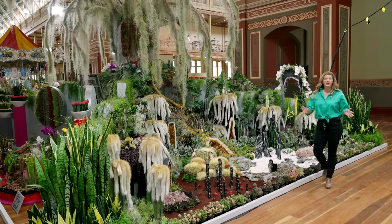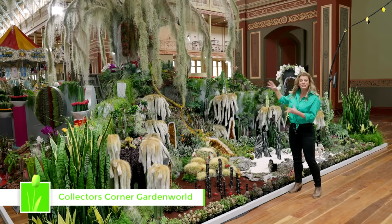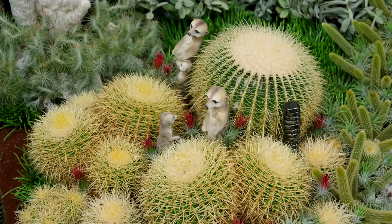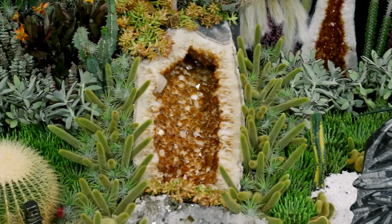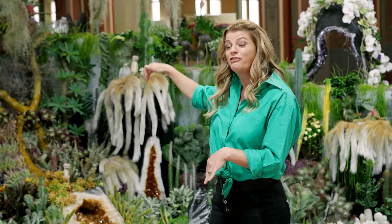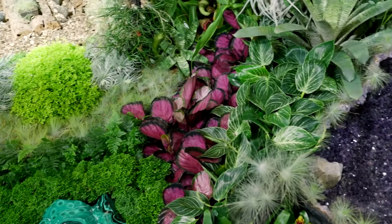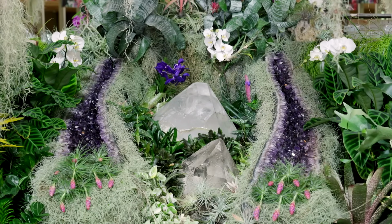You can always rely on Collector's Corner to create something wild and wacky, and take a look at this. So this garden is inspired by the Tree of Life from Avatar. On one side you'll find a desert jungle filled with lots of unusual looking cacti and succulents. On the other side you'll find a jungle valley with lots of lush green foliage, shades of violet and cream, and these really big amethyst caves which form a real feature in the design.